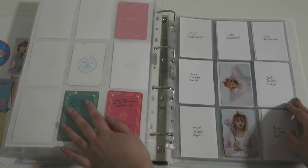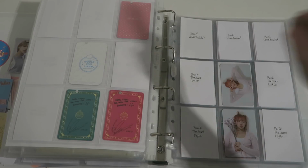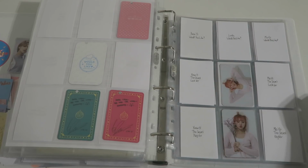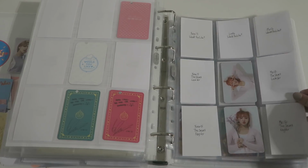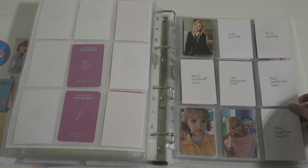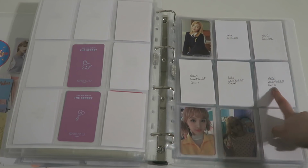Dream Your Dream. So yeah, and so here is my top 3. So it's Sunny, Loda and Mickey. I have all of Loda's the secret cards. These are so cute. And then here is from WJSN. I only have Sunny's and I don't have their concert cards.